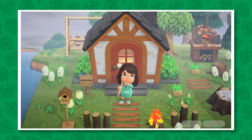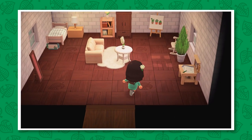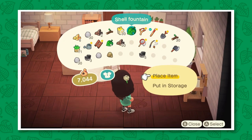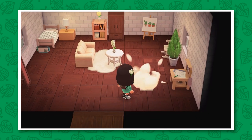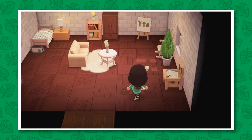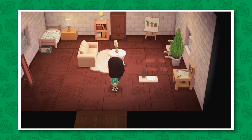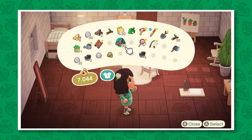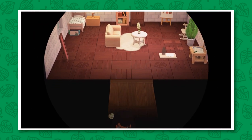It's an ironing set. That's so sweet. I should bring it into the house really quick and then we can walk around in the beautiful rain. So let's see. I also have a shell fountain. I think Boomer gave it to me. That's cute, I guess. Yeah, I'm going to keep it there and we're going to put this in storage. And now we can go.